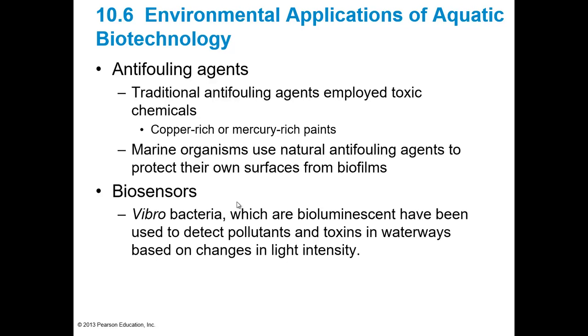things like Vibrio. This should say Vibrio, it says Vibro, but Vibrio bacteria are bioluminescent, and they have been used. You can take Vibrio genes and put them downstream of promoters that are sensitive to different pollutants, and you just look at the light intensity of the bacteria, and that will tell you whether pollutants are present or absent.